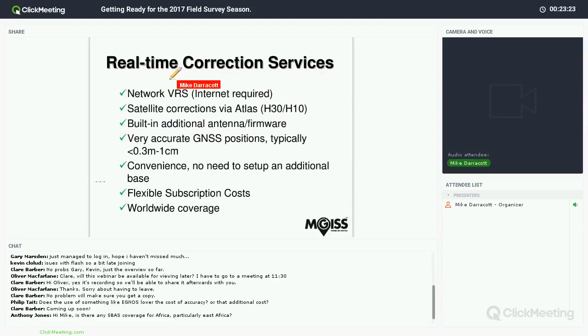And this is where other types of real-time correction sources are available. So you'll see what I call network VRS, which in the UK is an internet-enabled correction service operated by Ordnance Survey. These things exist in various parts of the world, but they are subscription services.